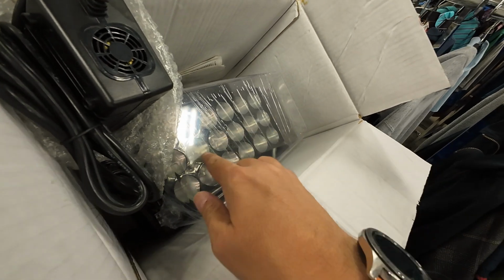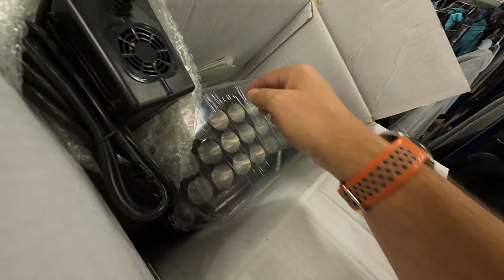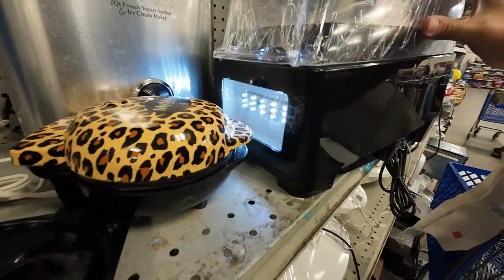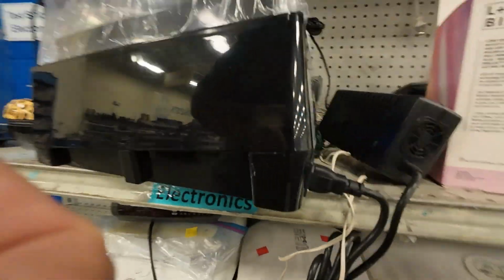The other one was also pre-owned. This one still has the plastic on it and everything. The power cord was wrapped up. I actually pulled it out and tested it and it immediately started cooling down, seemed to be working. So I'm gonna grab it.